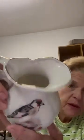The painting is on both sides. It is labeled Japan. It has a gold trim around the rim and that beautiful scrolled handle. It's decorative, but I see no reason that it couldn't be used for cream or anything, a liquid. It doesn't say anything about being for decorative purposes only. It's in perfect shape, and it is 6 inches tall and a little over 5 inches wide. So this is your Japan pitcher with the oriole sitting on the thistle. It is $18, 20% off, remember, through August the 14th, and it ships for $8.94 ground.